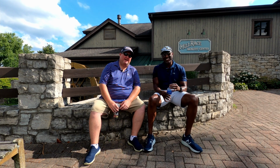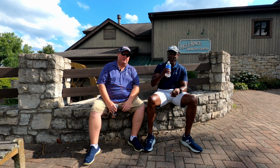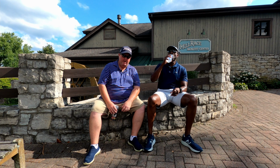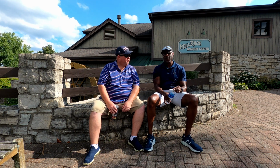Okay, it was a gorgeous day out today. Beautiful. We had a great time. And in case you haven't figured it out by now, we are at The Mill, the golf course formerly known as Winton Woods Golf Course.